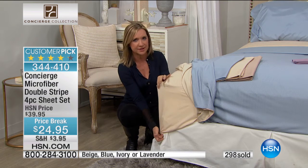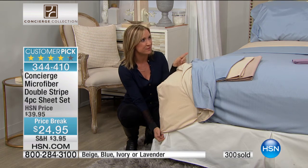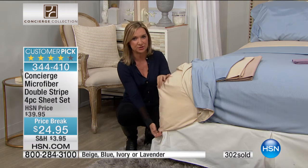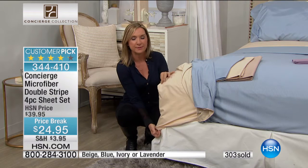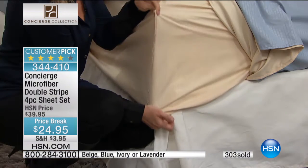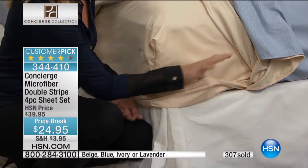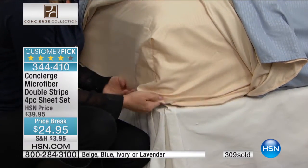And here's the other thing. I know we have the most incredible feather bed that Bill and I are launching together after this. It's brand new. I can't wait to show you. But if you've got a feather bed or a fiber bed on top of your mattress, you need that deeper pocket. These are going to give you that 18-inch accommodation, with the pocketed elastic all the way around. So they're going to fit your bed.